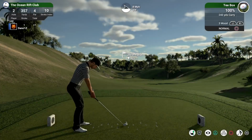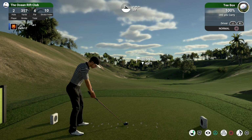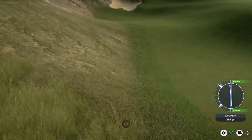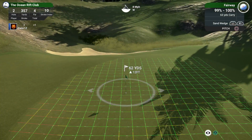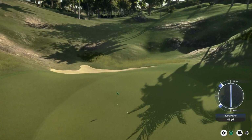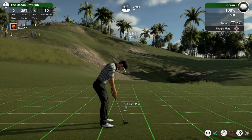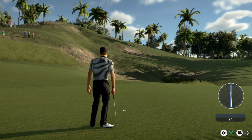And the wind could come into play on this one. I know some others have had some issues. Let's see how this tee shot goes. And I think he'll like that. Nice shot. This putt's about 5 feet from the cup. And that one drops for the birdie.